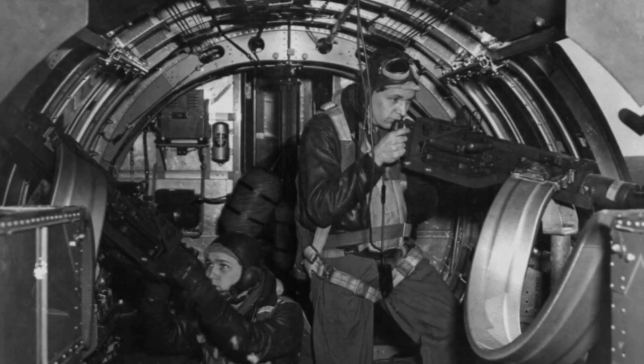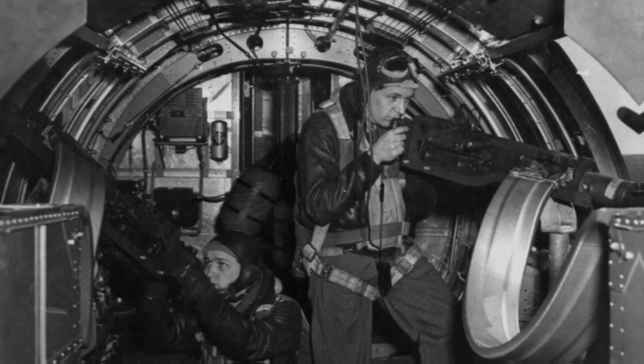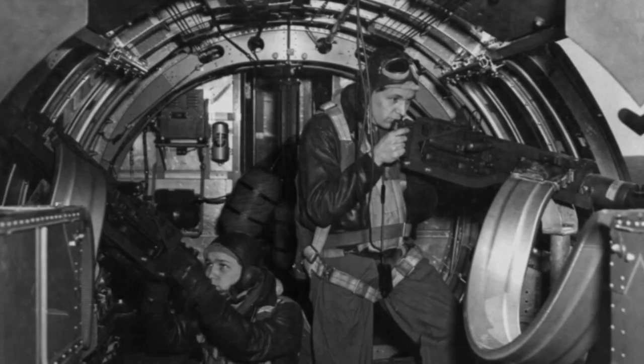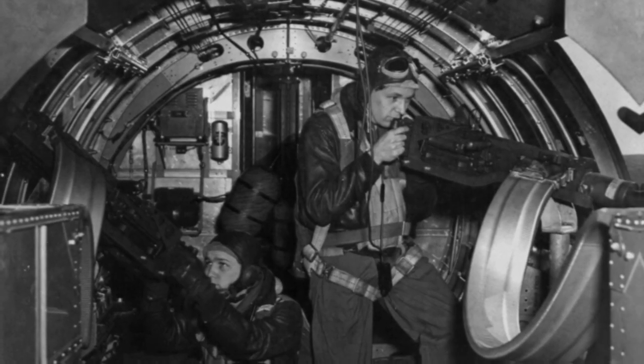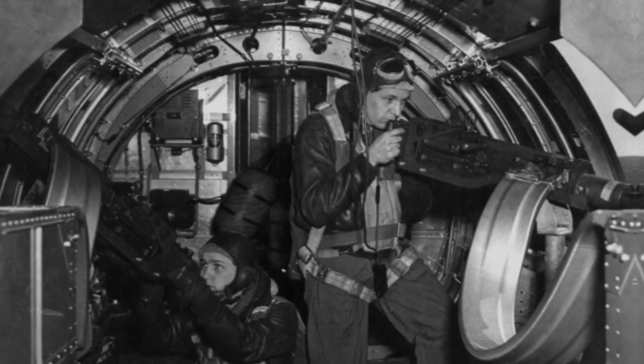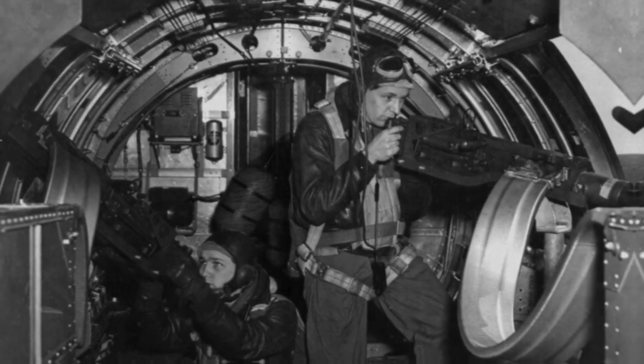Fix the climb, or the Thunderbolt will never be a true escort fighter. And as the summer wore on, that warning grew sharper. The strategic bombing campaign was intensifying. The targets were farther away. The Luftwaffe was more coordinated, and bomber losses were rising.